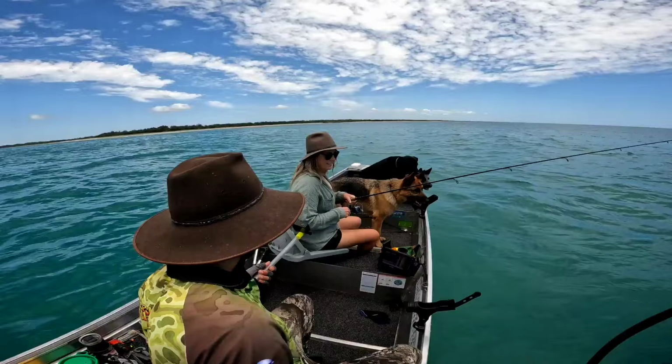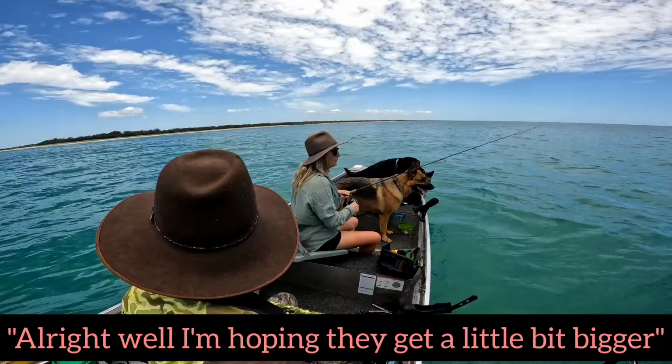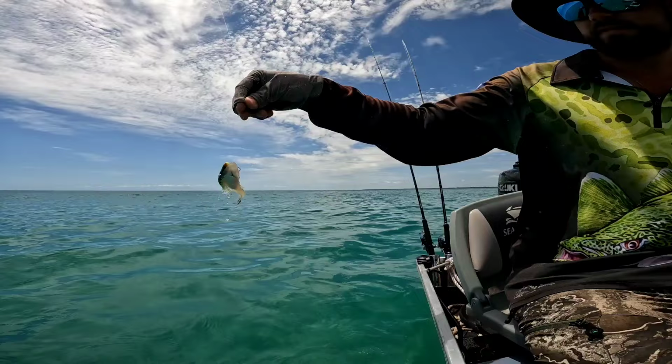Em's just caught a monster. We got one. Little squire. Oh, they're so pretty though, aren't they? Alright, well, I'm hoping they get a little bit bigger. There'll be big ones there. Yep. Are you serious? That is the biggest flathead I've caught in my life. Thank you very much.